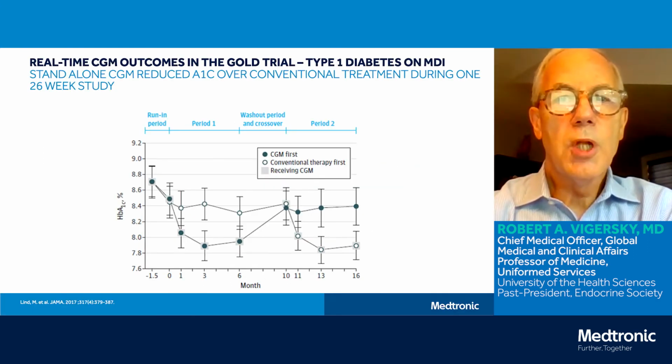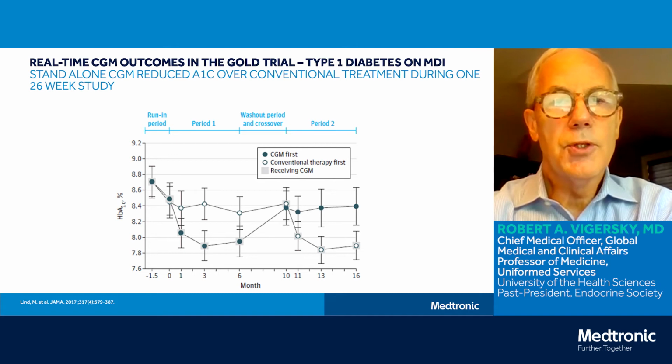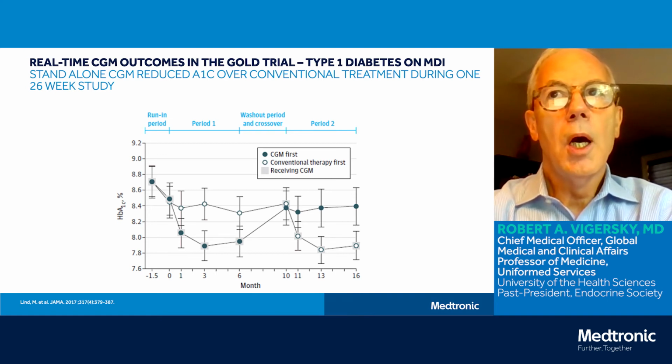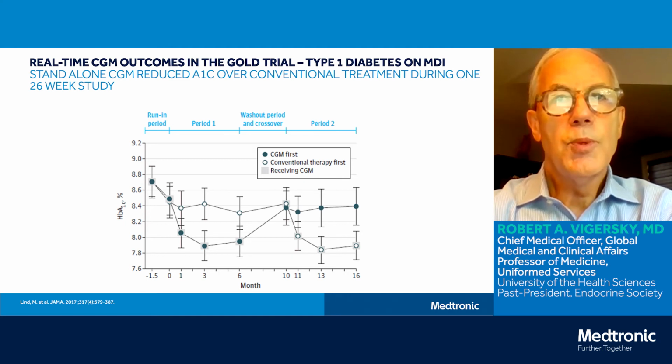Now, just a couple of slides about the efficacy of continuous glucose monitoring. I've picked just one study. This is the study from Lind et al., which demonstrates a couple of things. This is the HbA1c over time in a randomized controlled crossover trial over a period of 16 months.